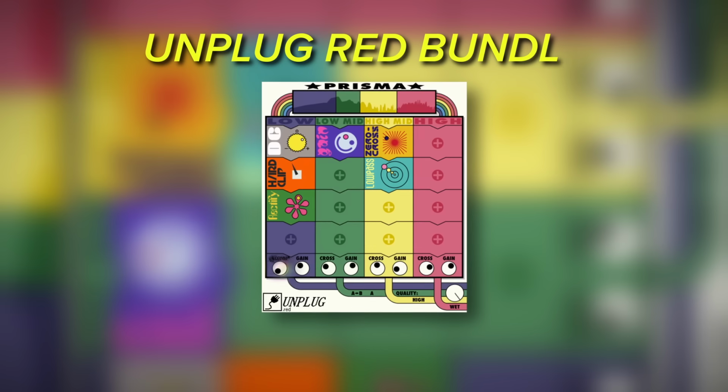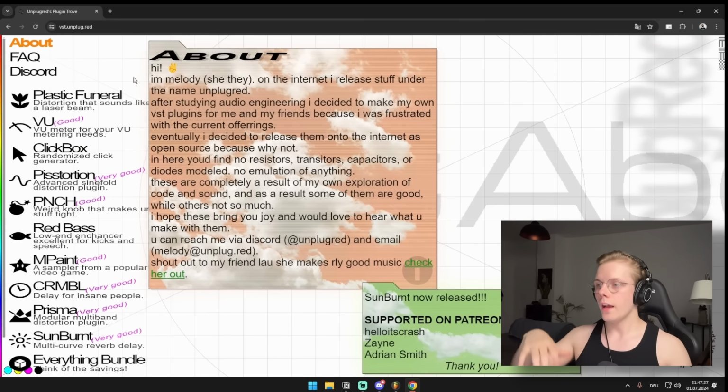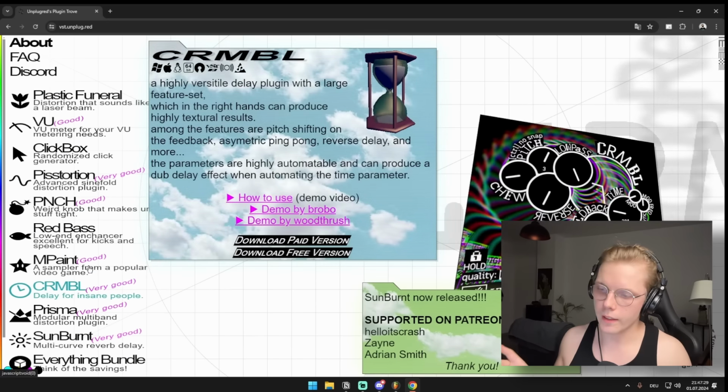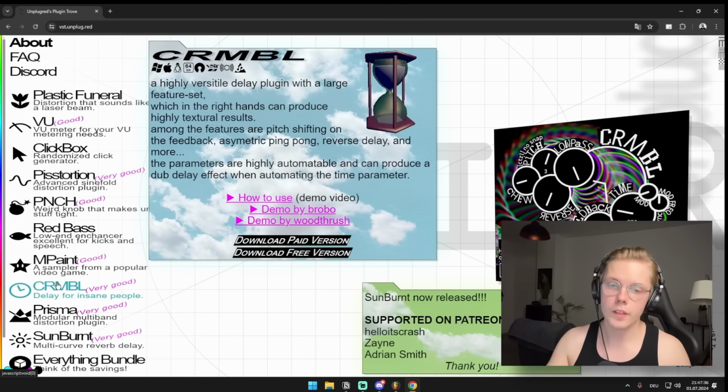We also have the UnplugRED bundle. I think it's a girl that does it independently. So this is a very creative site, and you have all these plugins. You can get demo versions and free versions. The Prisma is really nice. The Crumble is probably my favorite one.